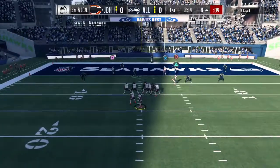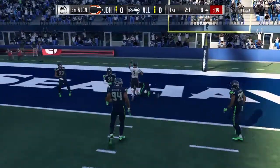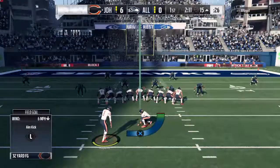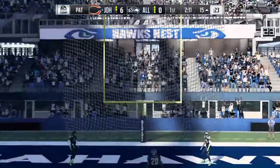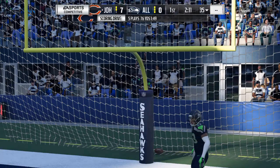To throw on second down, Wilson. Flushed to his right, and he will score. Touchdown, Chicago. Russell Wilson, an 8-yard touchdown run. And the Bears take it all the way down the field and score on the opening drive. And his kick is good.